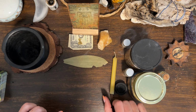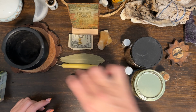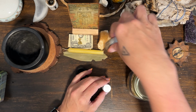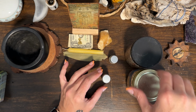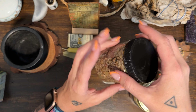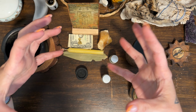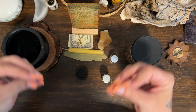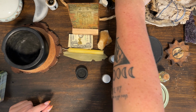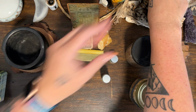I have a bay leaf. We have a yellow candle, my charcoal, cloves, basil, calendula, and a money blend. So I want to bring in not only money, but all the good things, all the sweet things in life. So I'm also going to clip in some sweetgrass as well as some sage.